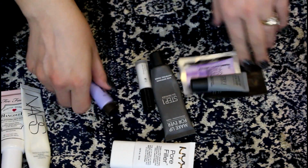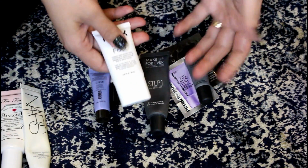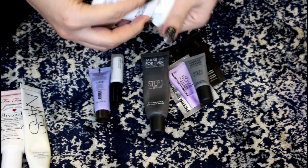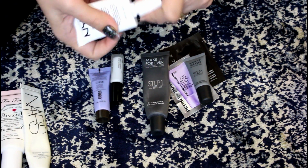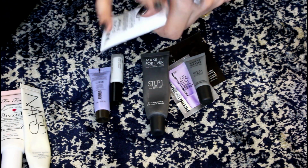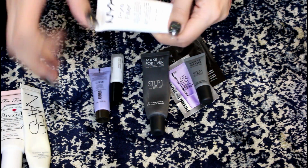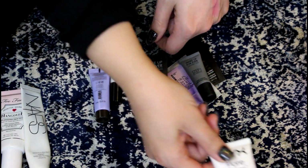Okay, so everything else. This is the NYX Pore Filler. I mean, okay, let me see. I remember thinking that this is just like an okay pore filling primer, but it's not anything incredible. Yeah, you know what? I'll give this to a friend. I have enough pore filling primers that I don't need that, so that can go.